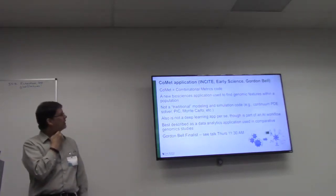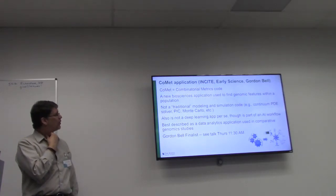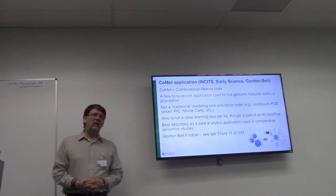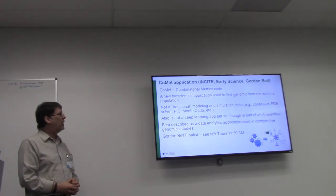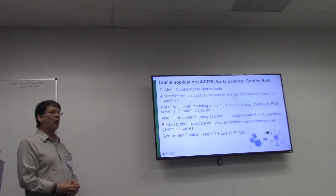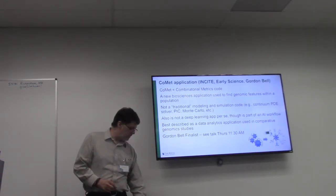Okay, the second code I'd like to discuss is Comet. It's a newer code, a biosciences application, a combinatorial metrics code. It's not a traditional modeling and simulation code. A lot of us are familiar with PDE solvers to solve continuum problems, or particle pushing, Monte Carlo codes. So it's more of a data analytics code, and it's also not a deep learning code, but the output of this is fed into an AI workflow. There will be a talk on this Thursday morning.